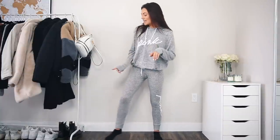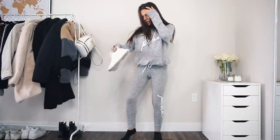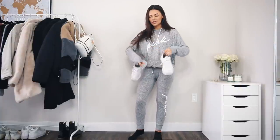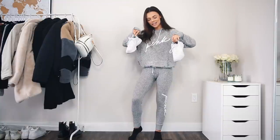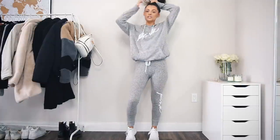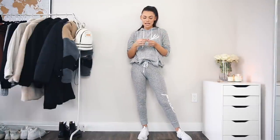Starting off, I'm gonna be adding some white sneakers. These are actually my go-to Puma sneakers that I wear with so many different looks. They're a little bit dirty. I actually have to wash them. On those days where I just don't feel like trying, I would always just put my hair up. For the majority of the outfits, I'm just gonna put on the same exact jewelry: some layered necklaces and a small pair of hoops. It just makes the outfit look a little bit more put together, like you tried a little harder.